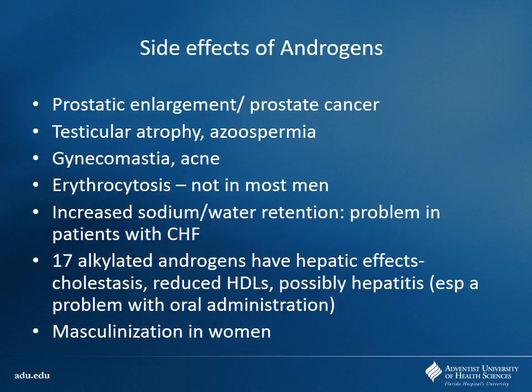I see that a lot in bodybuilders and things like that. They're using exogenous androgens, and you'll find they have pretty bad acne for the most part. You can see some erythrocytosis that can be problematic if their hemoglobin gets too high and causes some sludging, but it's not seen in most patients. And then also due to some of the mineralocorticoid effects, patients may have more sodium and water retention. That can be problematic in patients who already have CHF or other cases where they can't manage their fluids very well.